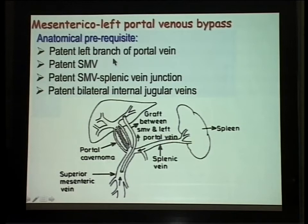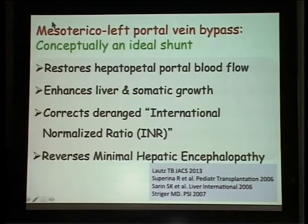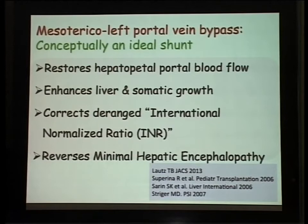To be able to perform this procedure, the anatomical prerequisites are patency of the left branch of the portal vein in the recessus of Rex, which is most crucial, then availability of a patent SMV and the SMV-splenic vein junction, and availability of bilateral internal jugular veins. With these anatomical prerequisites, 60% of children would perhaps qualify for this procedure. Conceptually, this is an ideal procedure because it restores hepatopetal blood flow, enhances liver and somatic growth, corrects deranged INR, and reverses minimal hepatic encephalopathy.